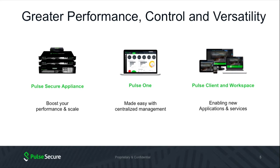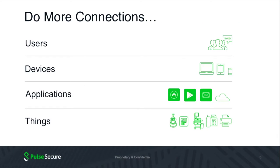These two platforms are indicative of the new innovation that Pulse Secure has as an independent company. And all of that is meant to drive more applications and services that you can provide to your end users, driven by things like Pulse Workspace and the Pulse Client. Together, those things mean that you can do more with less.